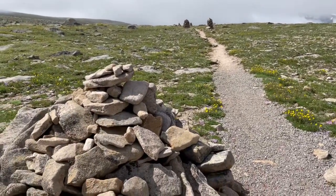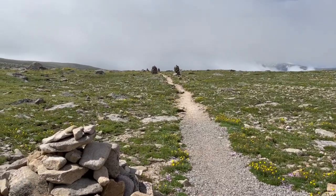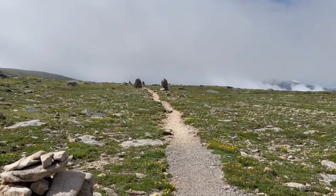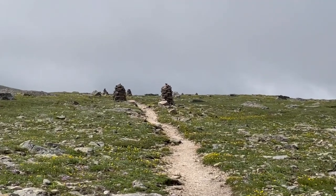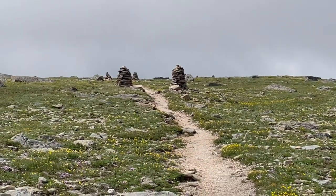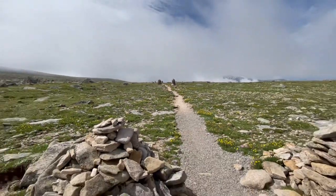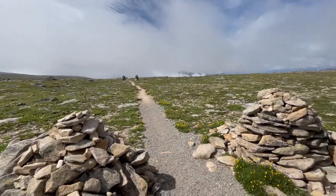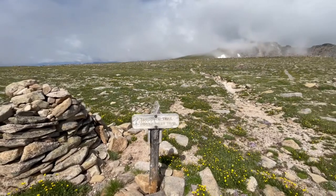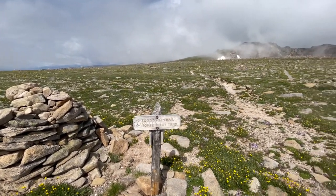I would say go online and see where this leads, but I gotta tell you, these people take their cairns very seriously. Whoever was responsible for this, someone told them to go make some cairns. Good grief. They're stinking pillars. It's impressive. So that's the North Inlet Trail, and going this way is the Tonahutu Trail.